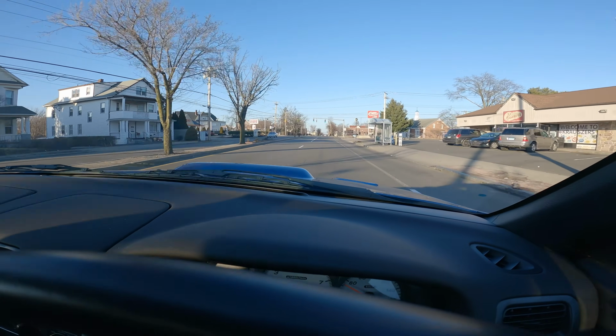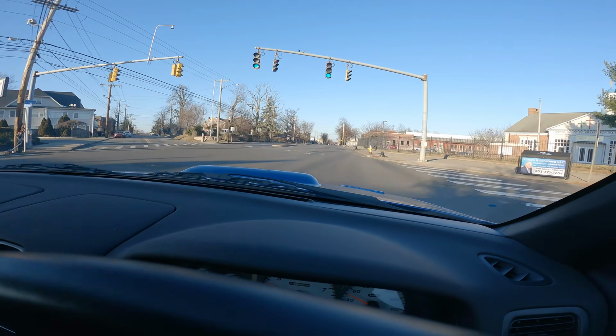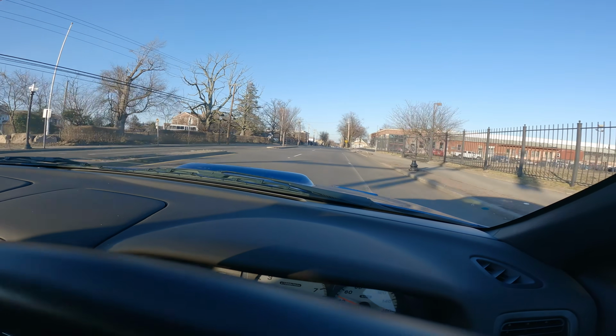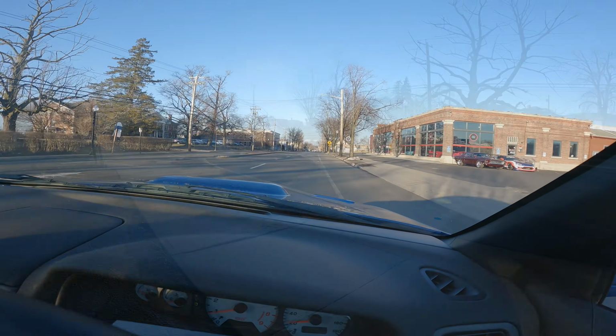Yeah, these vehicles are built for rally, so they're very stable. Even with these old tires on it, it just wants to grip, grab, and throw you into any corner you can imagine.